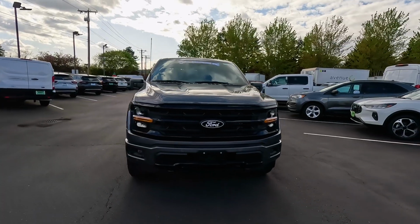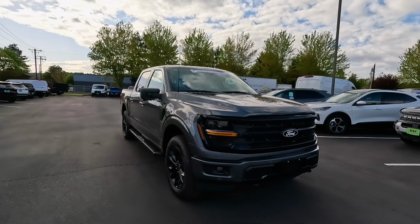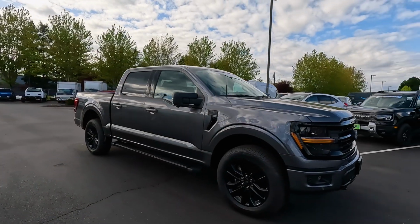Well, there you have it, a beautiful example of a 2025 F-150 XLT with a 2.7 liter EcoBoost V6.